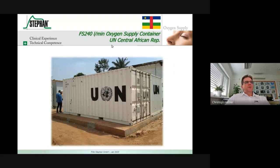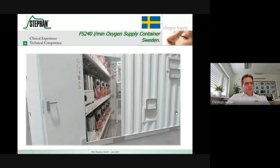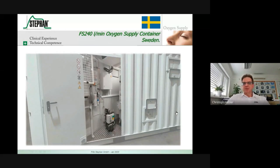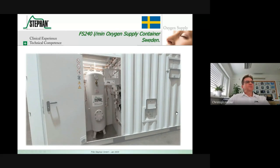We have a UN project in the Central African Republic where we have container solutions installed. The Swedish Army just had a project called Rescue EU, where they prepare for crises such as disasters, war, or whatever. And this is how a system looks like inside.